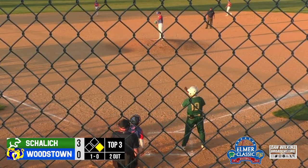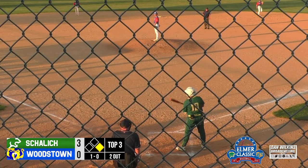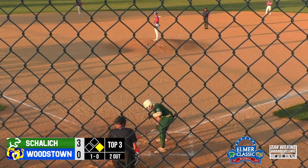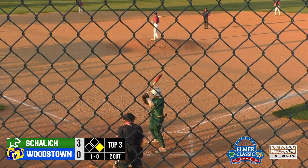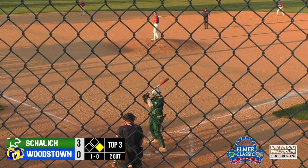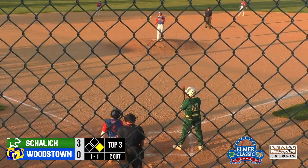1-0 here. Yeah, just something to get Woodstown a little bit fired up because Schalick has been doing very well here. And for Woodstown, this is an opportunity, especially with Pokrovsky doing as well as he is. They just got to get something going. And if it's going to be on the defensive side of the ball, anything to turn that momentum over will be big. As it's 1-1 here.